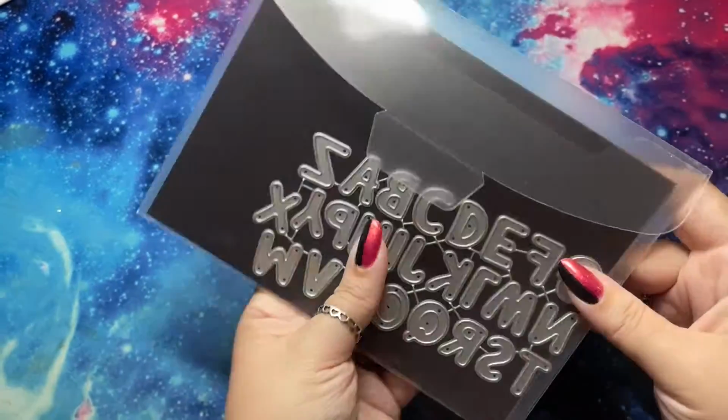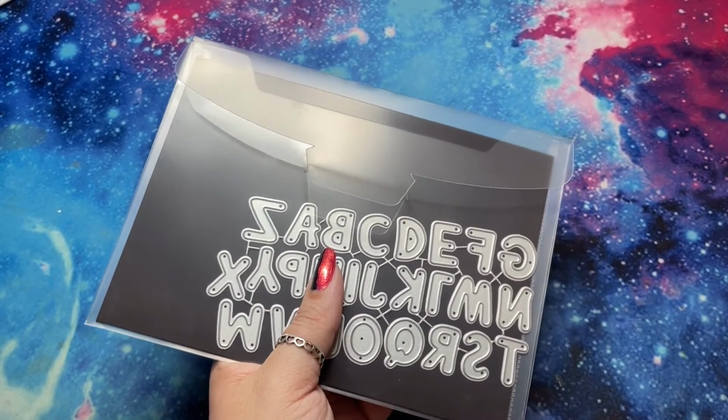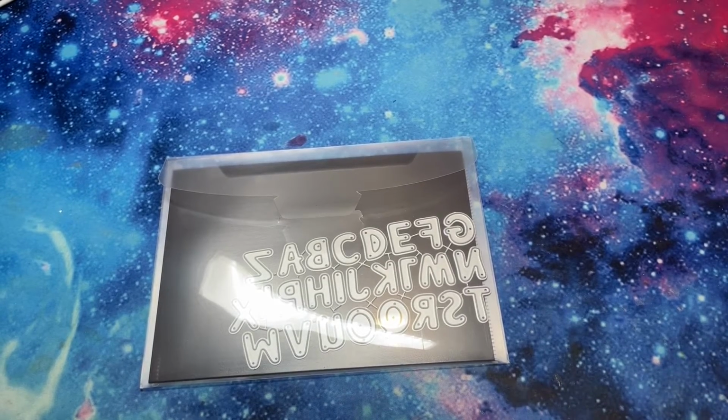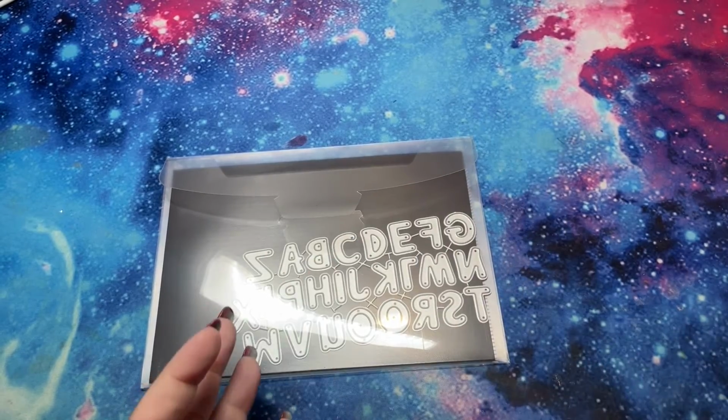So I just brought one of my sets of dies. I actually have my offcuts on my desk. So for example, hold on, they're all stuck together. I got this letter set.